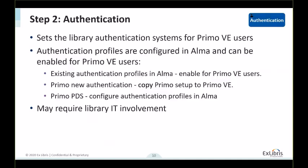The authentication step is important for library services and the features that require user login, like search history, etc. The authentication is configured as part of the platform authentication configuration, and then you can enable it for Primo VE users. So if you already have your authentication system configured in Alma, you can just enable it for Primo VE, and it will be ready immediately. For other cases, you can configure the authentication systems in Alma. Probably you require the library IT involvement for those configurations. And then when those authentication profiles are configured, you can enable them for Primo VE users.